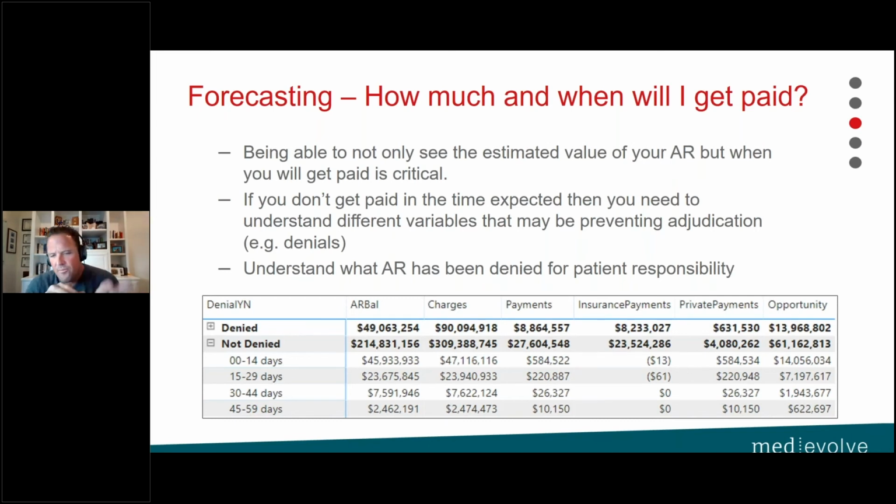We have a lot of algorithms that go into these formulas, but it's important to understand that if it's not denied, what's the cash value? Far right is cash value. What am I going to get in the next 30 days, right?